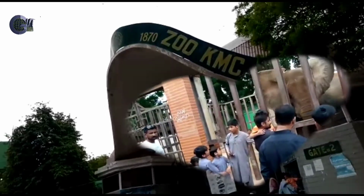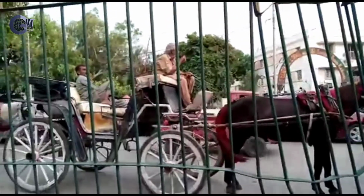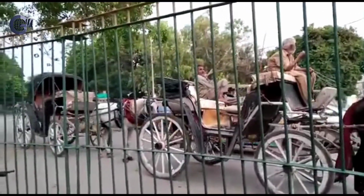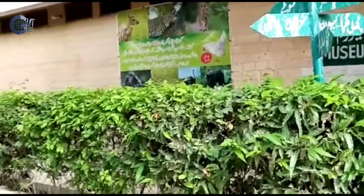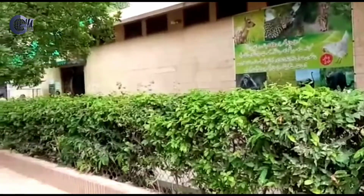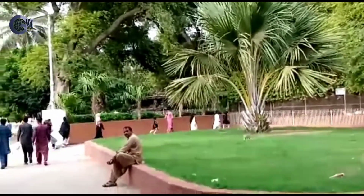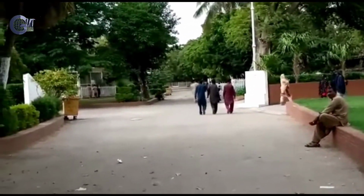The first thing that you need to do over there is to park your car and get a ticket. But interestingly, the tickets here in Pakistan for such places are not very expensive. Foreigners are given special consideration, and in normal cases, they are not charged at all. So with this background, let's start the tour of Karachi Zoo.